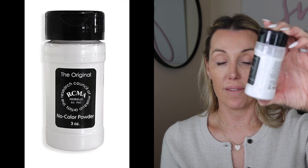So now that you've blended in that foundation all over your face, you're gonna wanna go back in with a light translucent powder, and I'm going to use the RCMA No Color Powder. This is a favorite of mine, so I've used it for years. I just want to go in with a light fluffy brush.